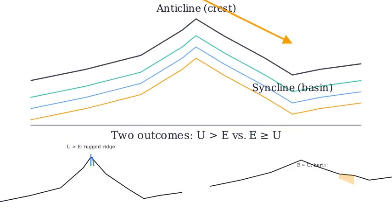Case 1. Uplift is faster than erosion. The anticline builds relief, slopes steepen, and rivers incise gorges. Case 2. Erosion and sedimentation keep pace with uplift. The crest is planed off and sediment buries the limbs into a broad plain.